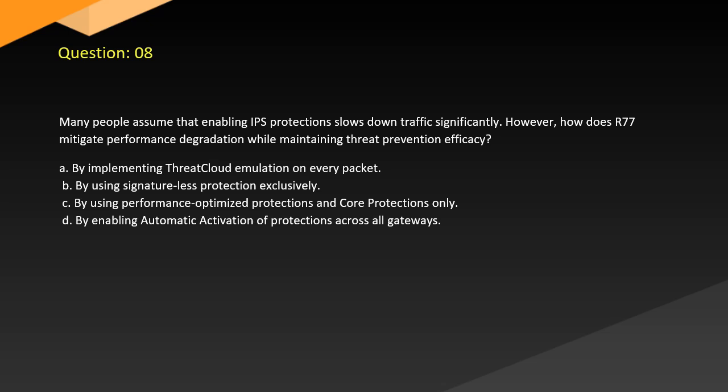Option D is unrelated. Question 8. Many people assume that enabling IPS protection slows down traffic significantly. However, how does R mitigate performance degradation while maintaining threat prevention efficacy? A. By implementing threat cloud emulation on every packet. B. By using signature-less protection exclusively. C. By using performance-optimized protections and core protections only. D. By enabling automatic activation of protections across all gateways.